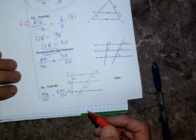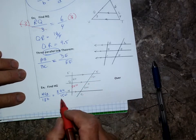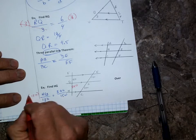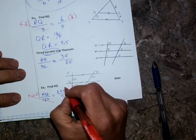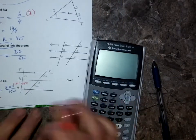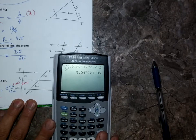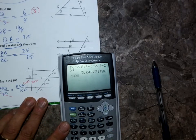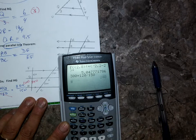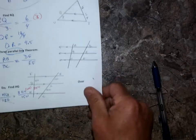So obviously you can see it's got to be twice as big, right? You agree? So it's got to be 240, but you can do the math. If we do the math, we'll multiply by 120. You can see it's twice as big anyway. I know you can, because I know you're smart. But if you decide to do the math anyway, what's 300 times 120 divided by 150? Yeah, 240. Gosh almighty. I'm so smart. Yes, we all are. Okay, turn the page.